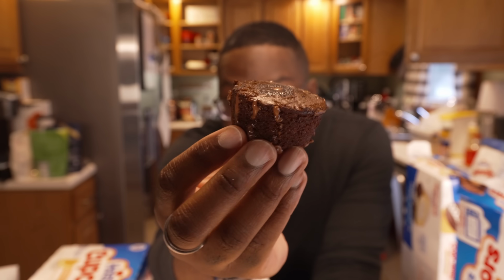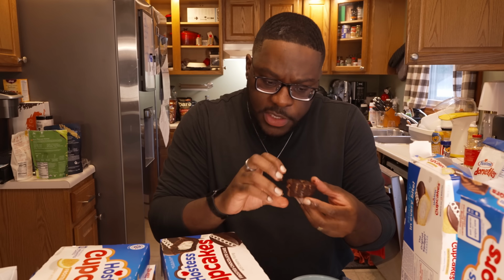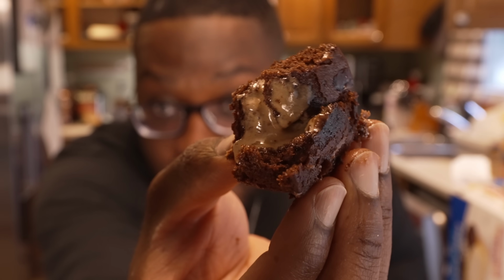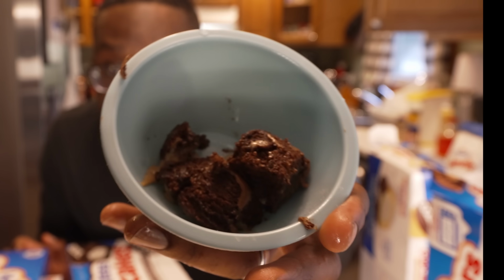So I actually gave it like 10 seconds, which probably was too much, but let's see what we got. Whew. Oh, this bitch is hot. It is too hot. Okay, but let's crack it open. Ooh, she's dripping. That did get insanely melty. Third degree burns. Let's go. Oh, that's fun. Yeah, the 10 seconds were too much.